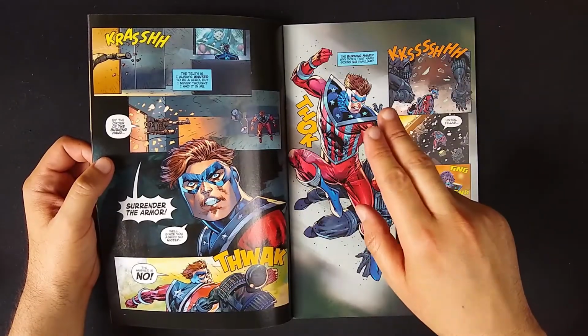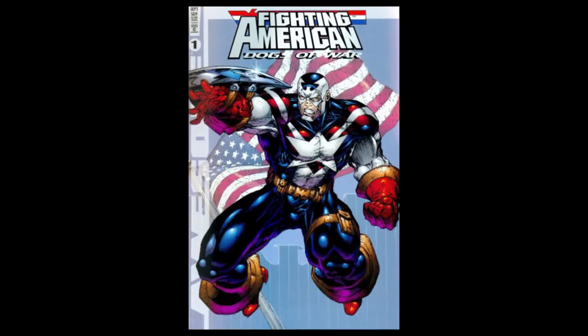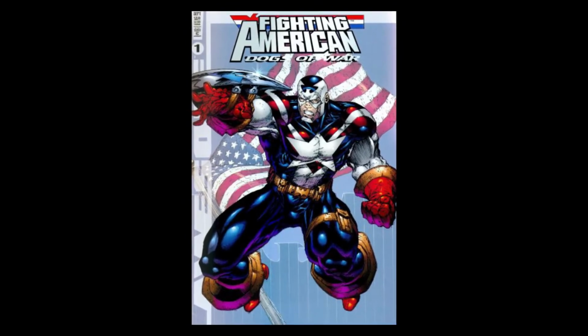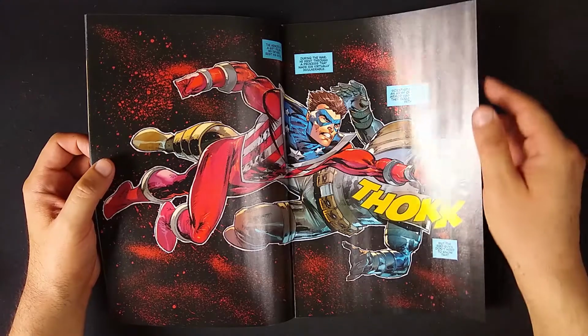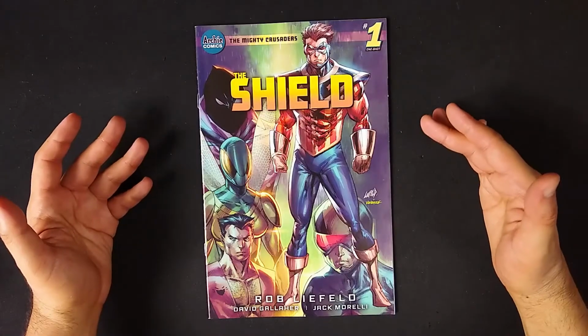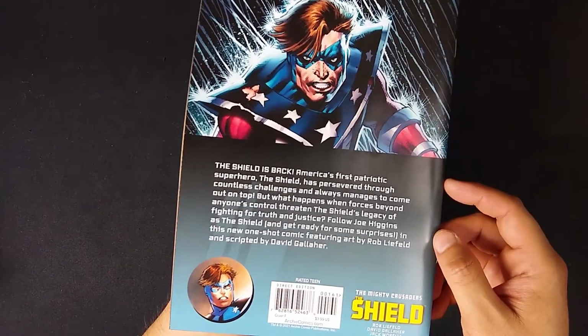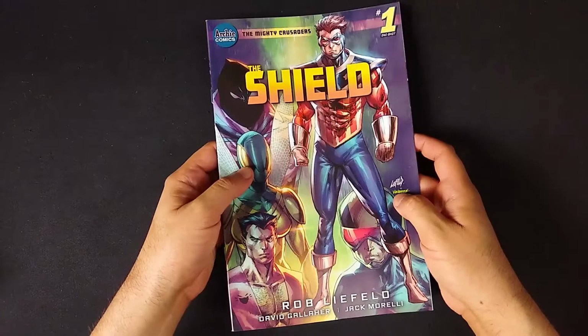He originally did some of these patriotic heroes back in the 90s. Marvel got mad at that, and then they went to a court case, and Marvel lost, because there had been other previous patriotic characters besides Captain America. So, brand new Rob Liefeld, The Shield, number 1. Oh yeah, this one is also the FOC variant. No one knows about this one.